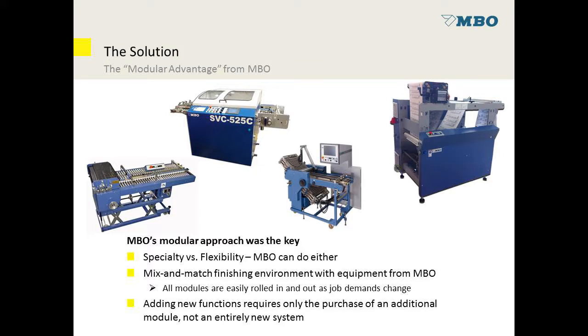We had to realize this, the specialty versus flexible analysis, and we went through that, of course, with all the products on the table, and obviously flexibility was the overlord of that match. We needed to create some sort of a mix and match finishing environment for them. And our solution is what we call our parking lot modular advantage, where things can be easily rolled in and out. So you basically have a core line, which involves the sheet unwinder and sheeter. What you do with the sheet before or after the sheeter is completely up to you.